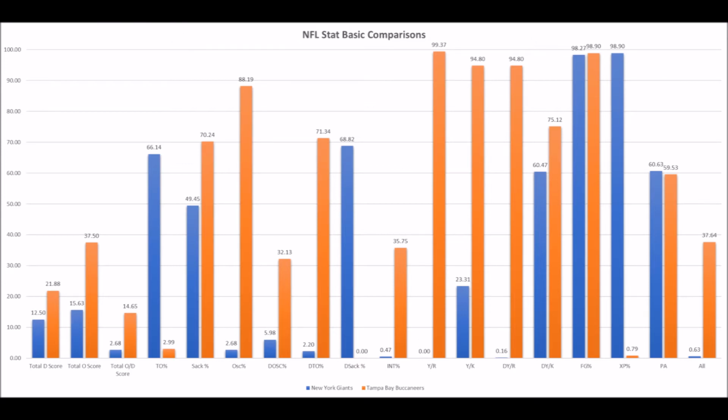When you look at special teams, it overwhelmingly favors the Buccaneers when it comes to punt return yardage, way in the Bucs' favor. When it comes to kick return yardage, way in the Bucs' favor. When it comes to preventing punt return yardage, way in the Bucs' favor. When it comes to preventing kick return yardage, way in the Bucs' favor. So overwhelmingly, when it comes to yardage through special teams, the Buccaneers got it. They got it when it comes to that department.